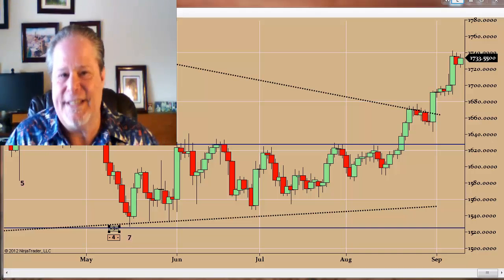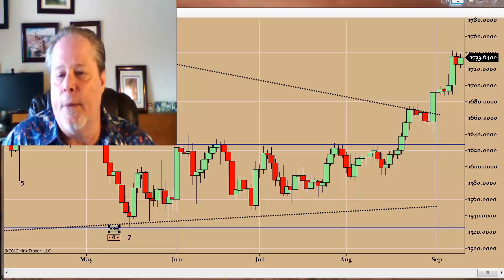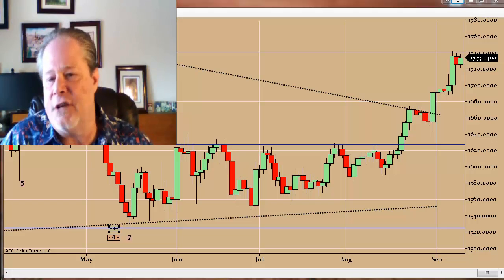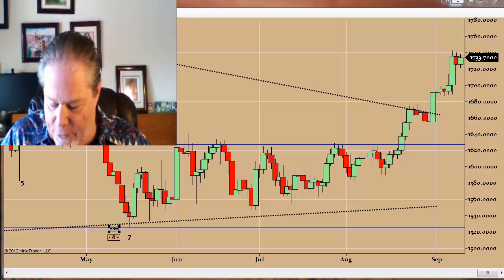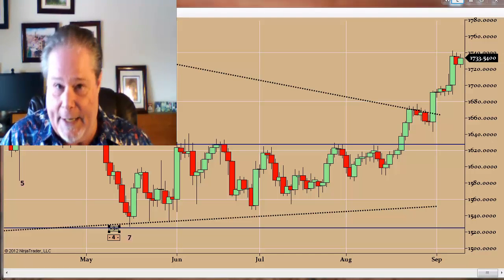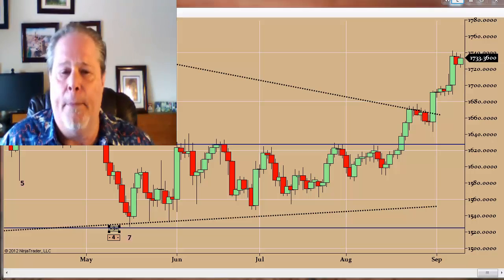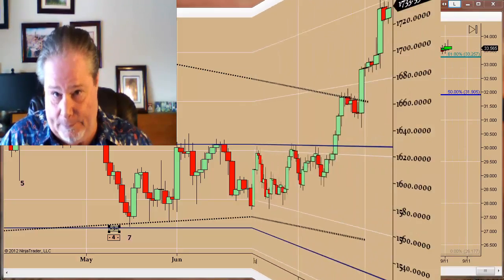The markets today are on an absolute upside move once again. As you can see, current print in the cash market, 1733.45. We've had a high of 1739 today, and we have had a low of 1729. Currently trading up anywhere between $7 and $9 higher on the day.